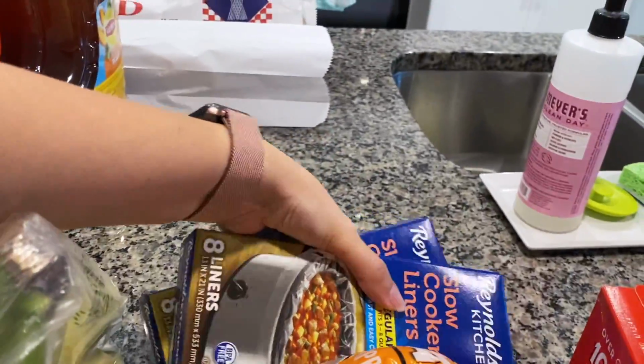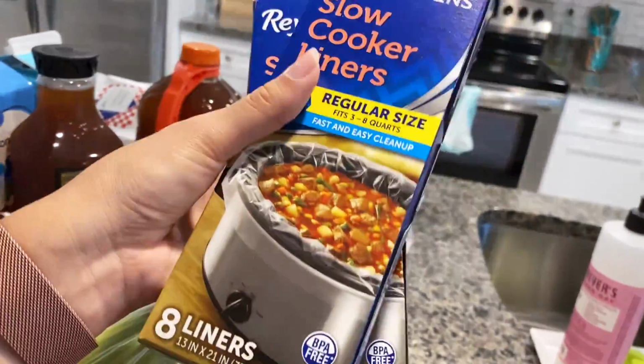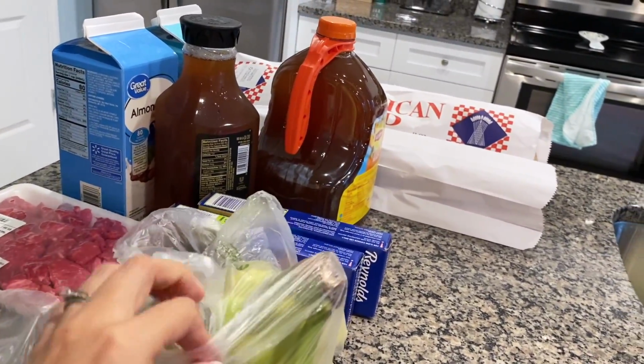And then I went into Walmart to get these. I got the slow cooker liners. I got 2 of these, and there are 8 liners in each. So that would last me for a few weeks at least.